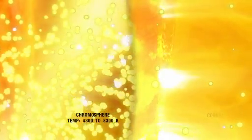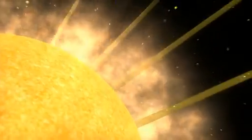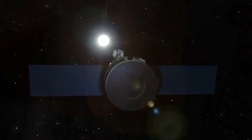So a tiny fraction of that energy in the chromosphere escaping into the corona is plenty to power all of the processes that we see, from heating to such extreme temperatures to driving the solar wind that fills the whole solar system, impacting all the planets, including our own. We hope to better understand these fascinating and important processes with IRIS.